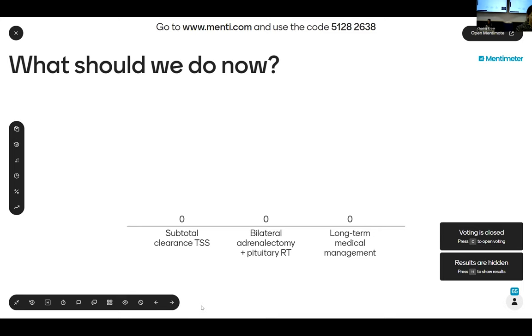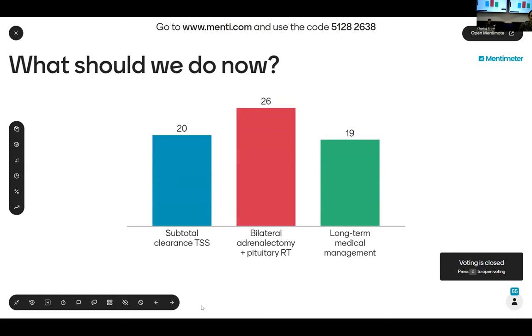Oh, okay. Bit of a mixed spread, which is what we like. Subtotal clearance is reasonable. However, we know that there probably would be a high risk of regrowth. Bilateral adrenalectomy is not without significant risk, and we know that long-term medical management of Cushing's disease never quite achieves the same mortality and morbidity reduction as surgery. So none of them are perfect options. So what did we do?